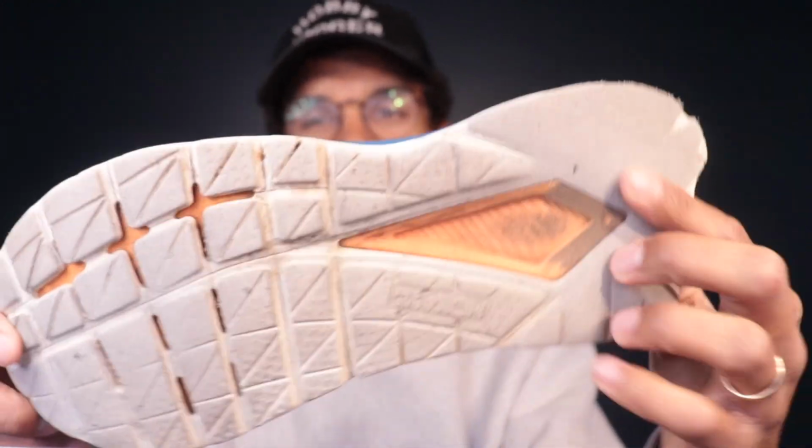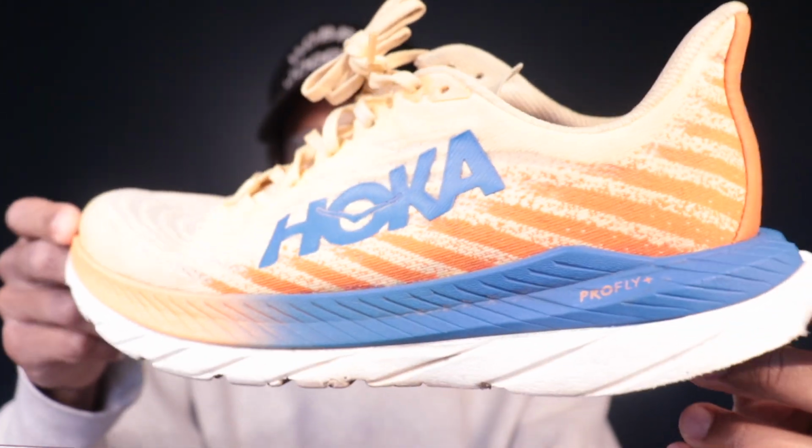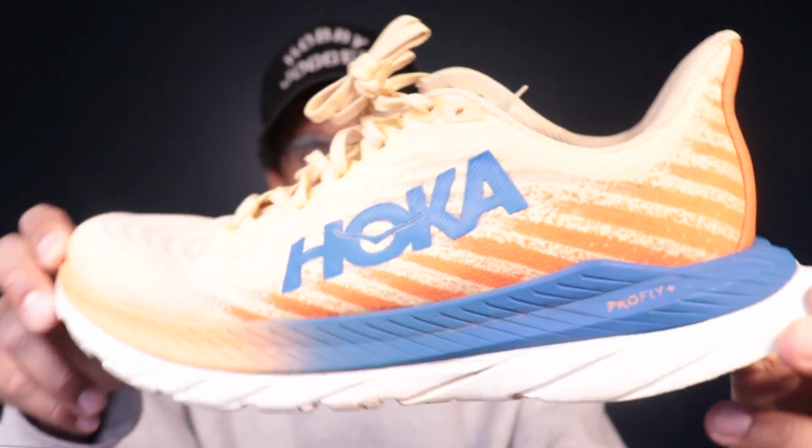The one knock that a lot of runners had was the durability. I actually got 300 miles out of this, and the outsole is completely flat on the back, but the foam felt okay. I could probably get another 100, 150 miles out of it if I had to. I have some other shoes that have some more life left, and the mileage that I got out of this was more than the Asics Gel-Nimbus. So durability is not a concern.